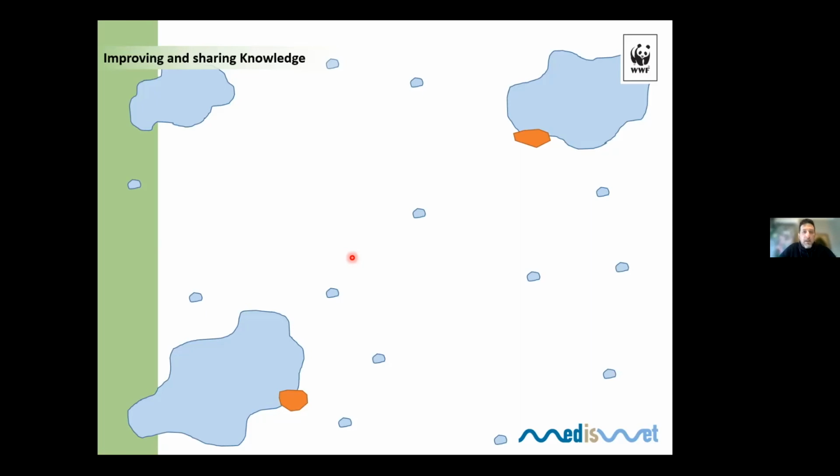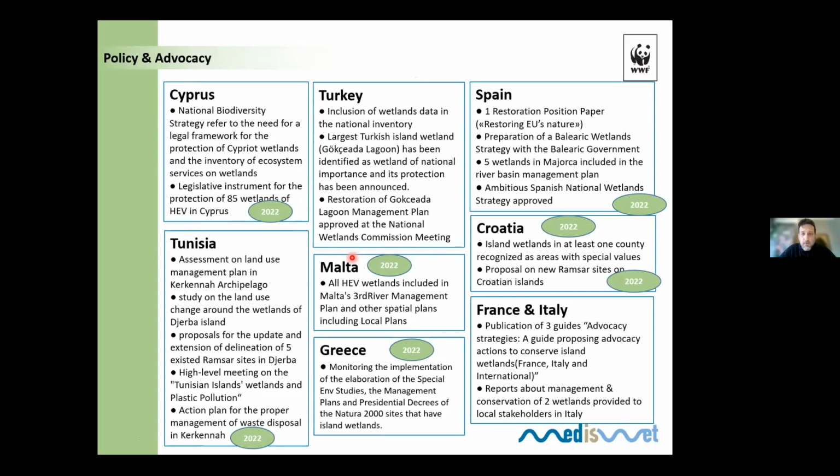And at the policy level, I'm not going to read all this table, of course, but all the partners in the Mediterranean are working towards this goal. Indicatively, in Cyprus, they have already produced a report for protecting the high ecological value wetlands of Cyprus, and they are working with the government right now to promote that. In Tunisia, similarly, they are working on an action plan, as the biggest problem in Tunisia is the waste disposal problem.